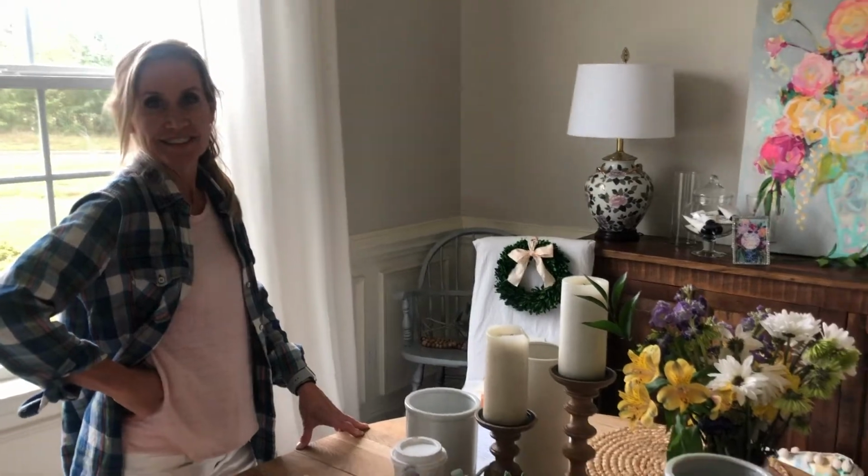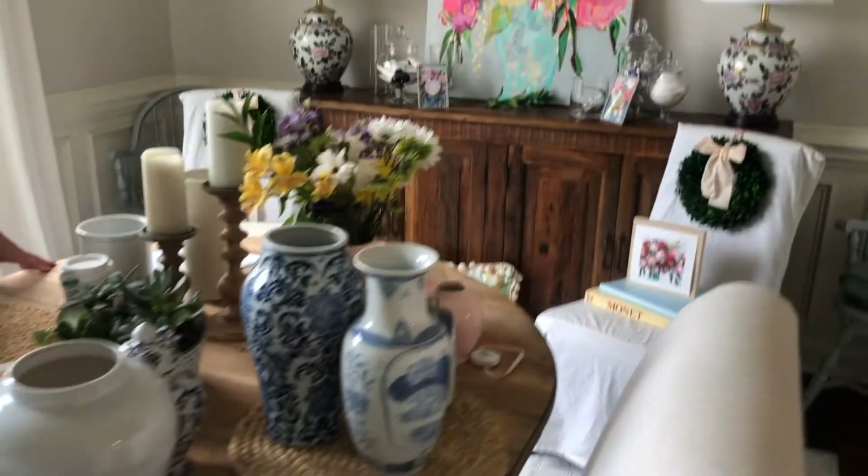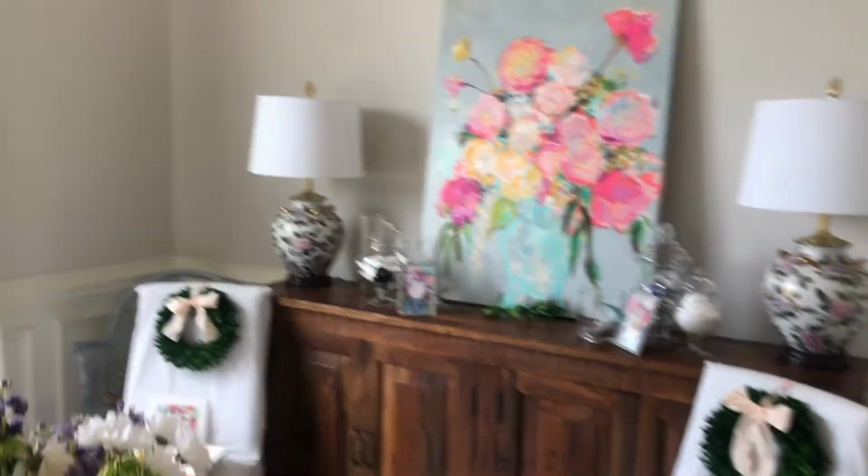Working on our setup for the Rose Ball, and right now I'm in my house staging. So I have my mom here, and we've pretty much pulled out every vase that I have, and we're working on the setup for tomorrow. I think it's gonna be really cute.